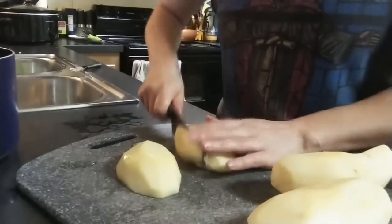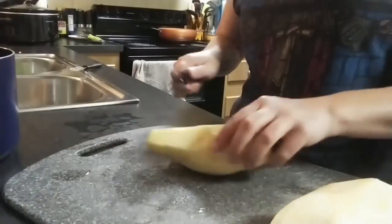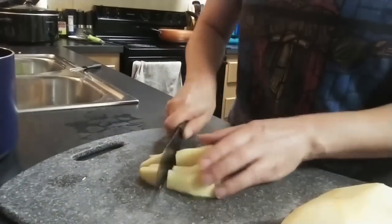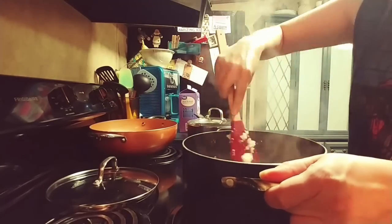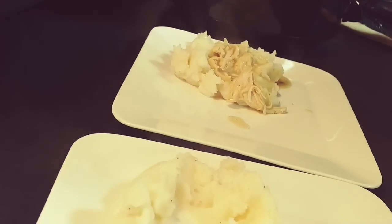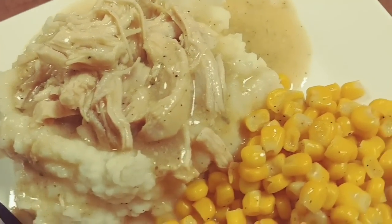I also made some simple mashed potatoes to go with this, with butter and half and half, as well as some sweet corn. This turned out pretty delicious, but I think it would have turned out even better with some chicken thighs or legs cooked all day long.